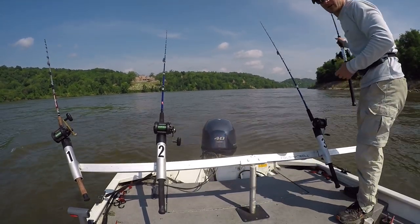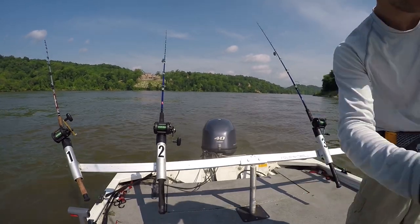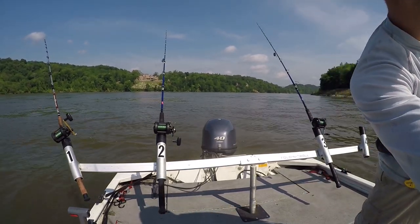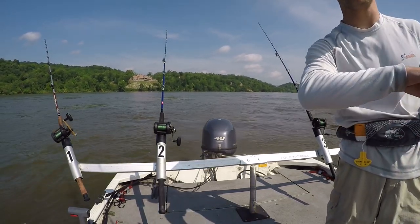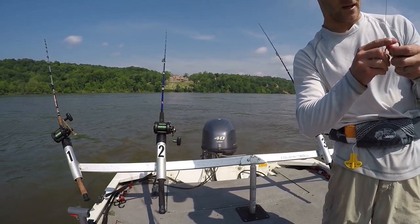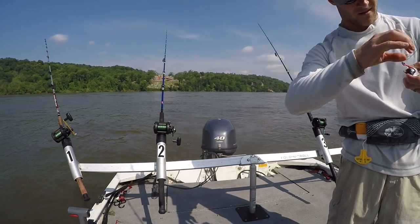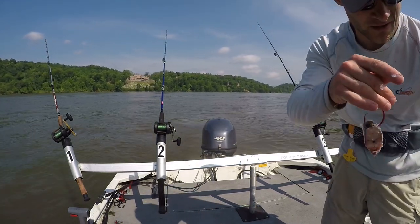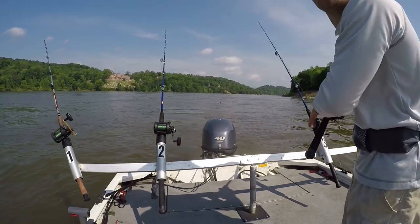All right, guys, this is another spot that we're gonna try. It's a new spot for me. I mean, I've fished it before, but haven't caught a fish here, but I'm just learning this new area. We are right past Moccasin Bend, so we're pretty much near Lookout Mountain. I have not been out here too much, so this whole stretch is pretty much brand new.